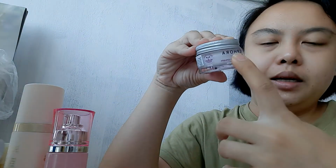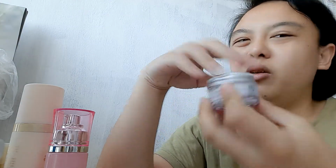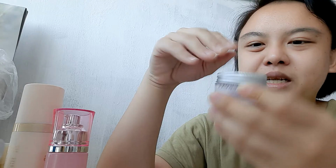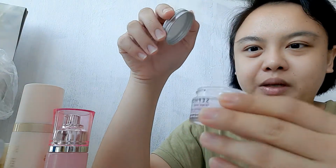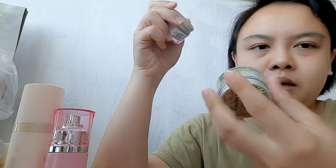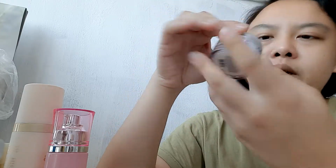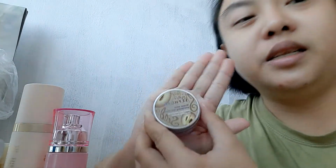It's in a jar. Okay, this is not very practical because I don't really like this packaging, because once you open it, it's already a cream. And it's not very hygienic also, because germs will collect inside and all that. Ew, it's not nice.